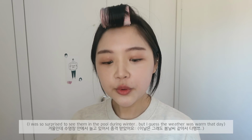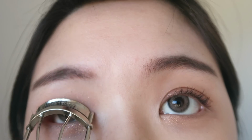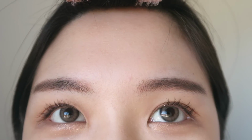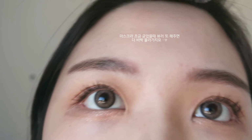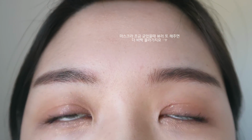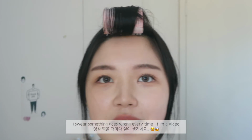Don't tell me they're in the pool. Nice. I just like curling my lashes after I do mascara so that it fixes right up like this. It moves, so I can't take it anywhere with me outside. And I just dropped it. Oh my god. Every time I film videos, something bad happens. So this is the product.